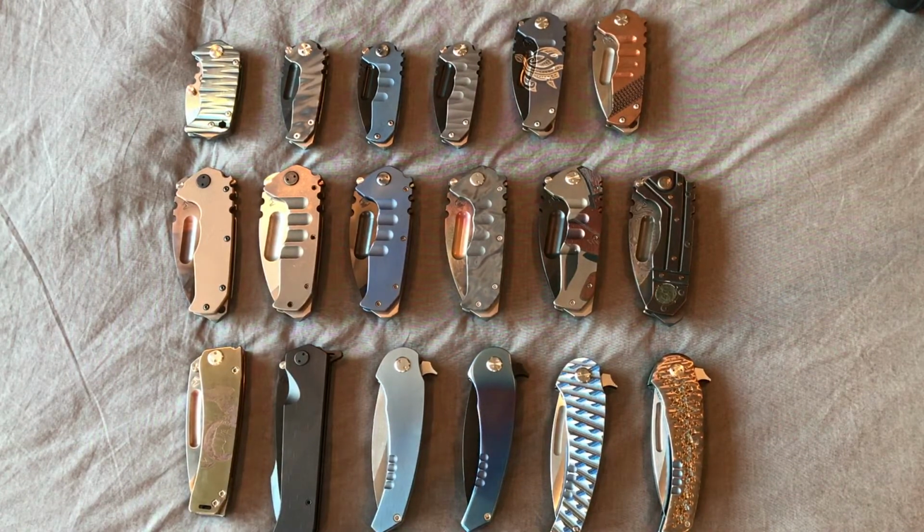So I wanted to do a video of my entire Medford Knife and Tool collection. I do realize that this is a pretty overbuilt collection, if you will, but I've collected knives for forever, at least as long as I can remember, and I still have the very first knife I ever bought. So I'm not a collector, as in I don't buy, sell, wheel and deal or anything like that. I pretty much buy and I own everything, and I intend to keep it forever.